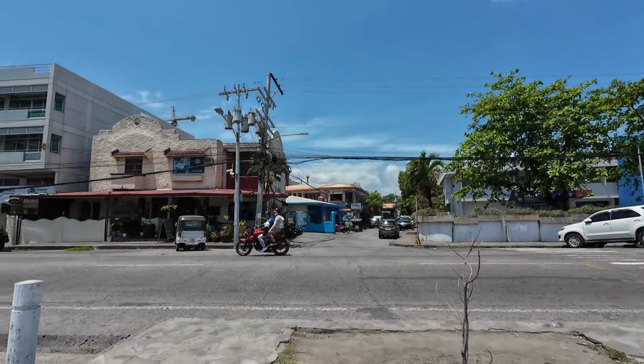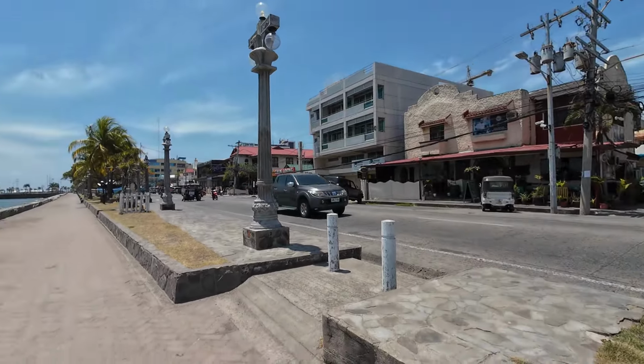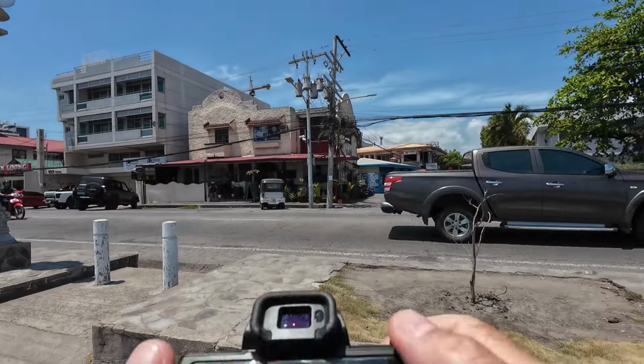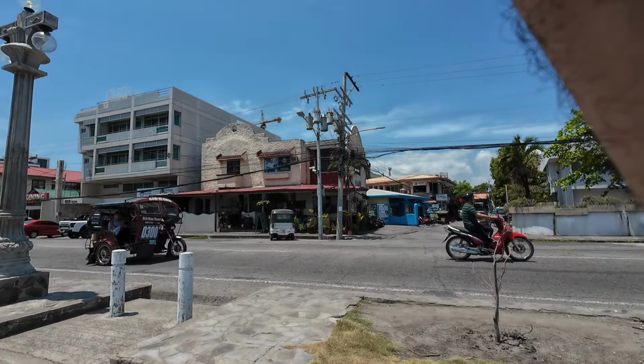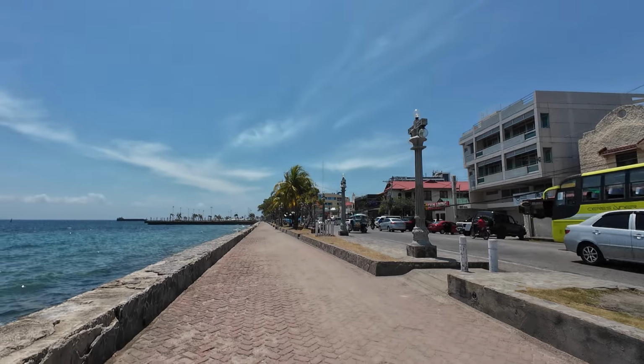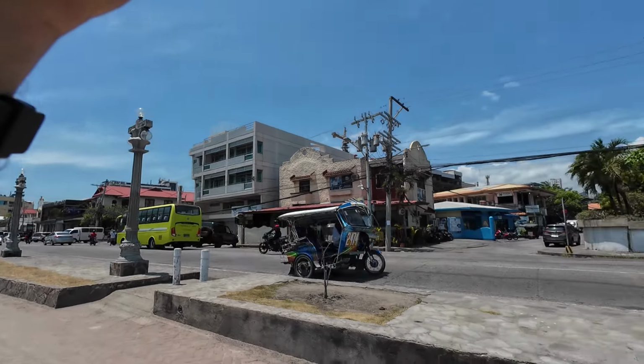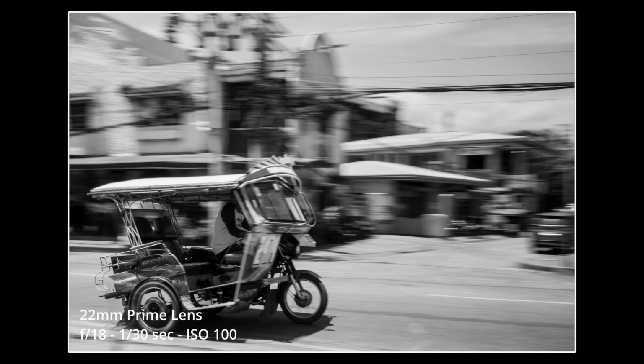I'm just waiting for another trike. So here comes one. I'm going to get this one. Again, reasonably happy with that. Got a nice motion blur in the background, and then we'll just get this one and put it into black and white.